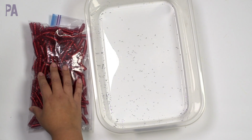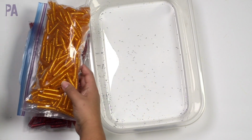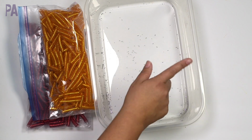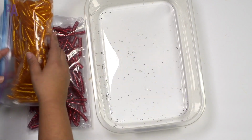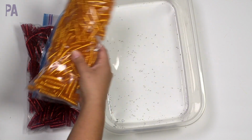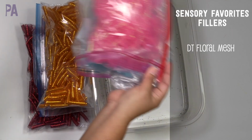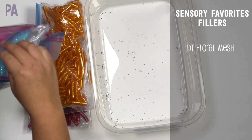These are usually the bases that go inside sensory bins. I'm going to work through some of our favorite ones and maybe put a list on the screen so you can keep note. This first one is a super cheap one, and it's from Dollar Tree. These are actually in the floral section. I've got a whole bag full of different colors.